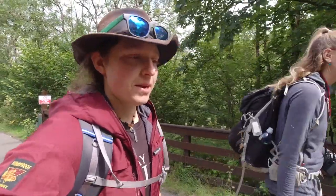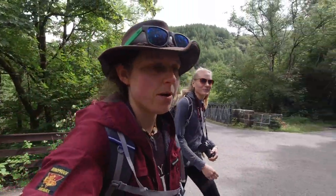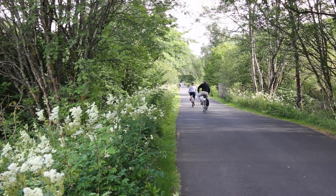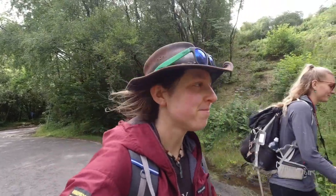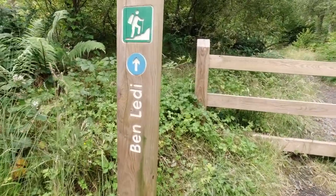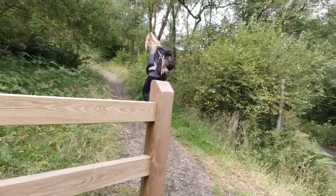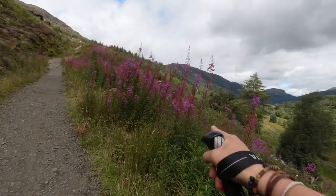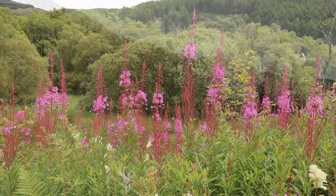Alright, we are on the move. Just heading up to the path that's going to take us up to Ben Ledi. So I've mentioned Corbett a couple of times. Basically, a Corbett is a Scottish mountain, or smaller than a mountain, so between 2,500 and 3,000 feet. Anyway, it'll be good to tick one off today. Ben Ledi. Skadoosh.